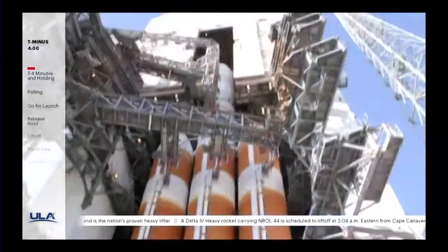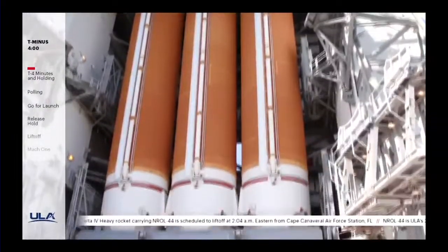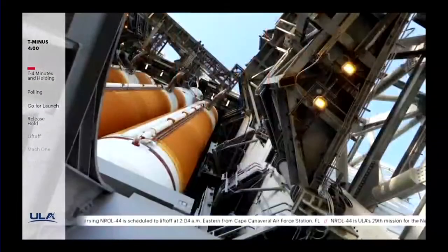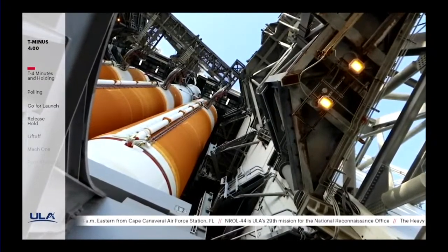The performance capability is the combined performance of the first stage and the second stage. As you can clearly see, there are three boosters that provide over 2 million pounds of thrust to lift the vehicle off the pad. It's going to be a brilliant show. I can't wait to see it.